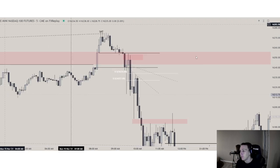All right, and then here's a 5-minute chart. I'm sorry, I didn't really have time for you to get your 5-minute annotations. We're looking at a 5-minute chart. We come back down, and we have a balanced price range, so we have a fair value gap in line with the fair value gap. We respect that, displace lower.